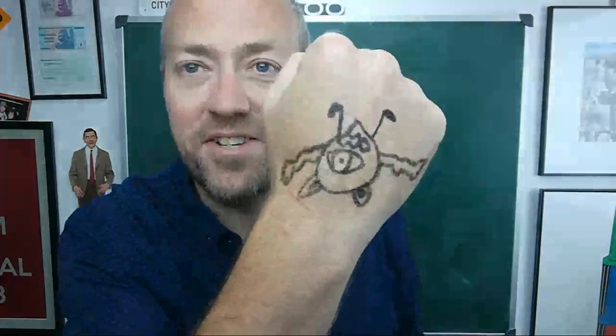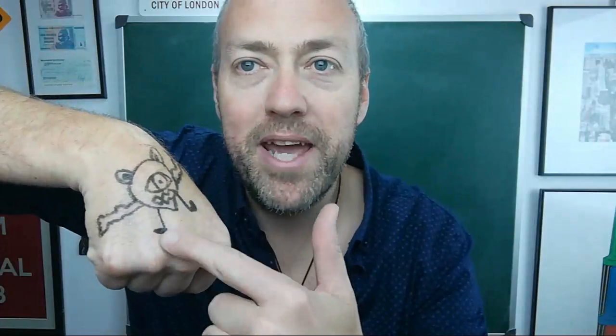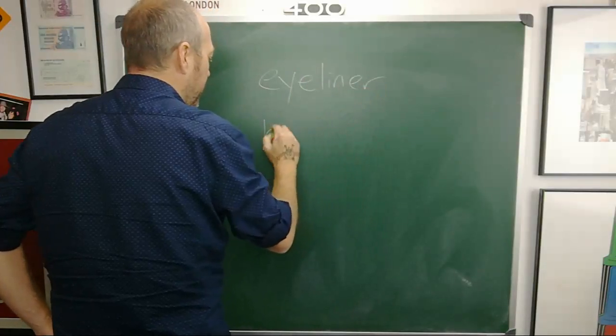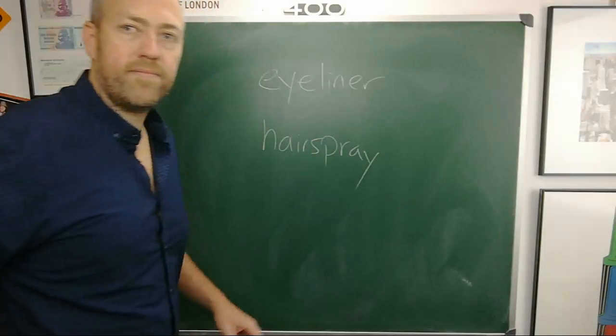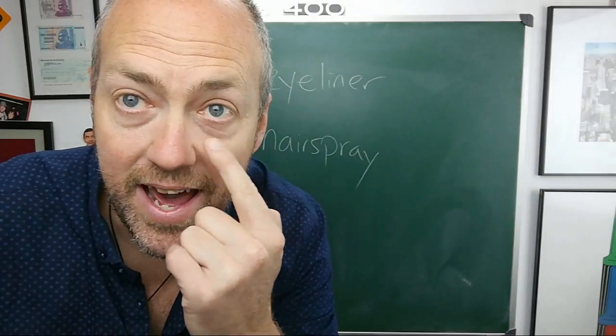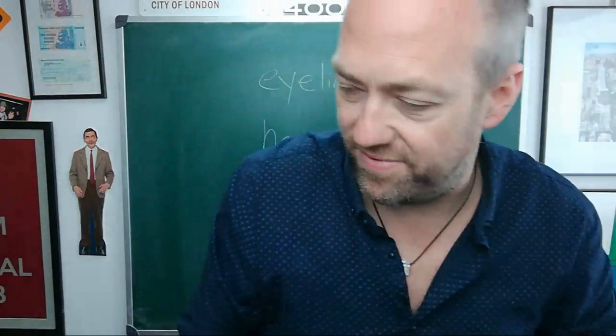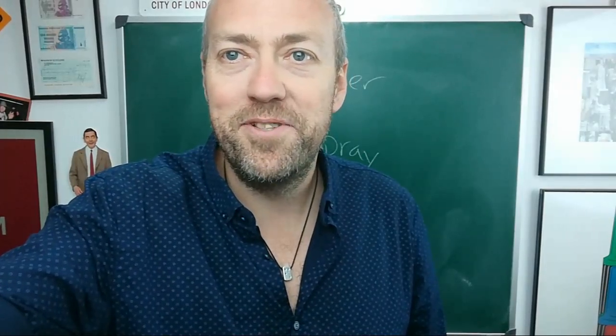And yes, I have a tattoo. Look, it's an alien. Because basically, next week in our English school, we have a summer camp for the children, and we are going to put tattoos on the children. So this is made with eyeliner and hairspray. Do you know what this is? Eyeliner and hairspray? Eyeliner, okay. And so you draw the picture with eyeliner, and then you put hairspray to protect it, and that's it. Temporary tattoo.